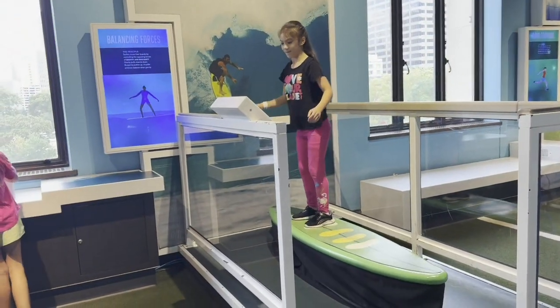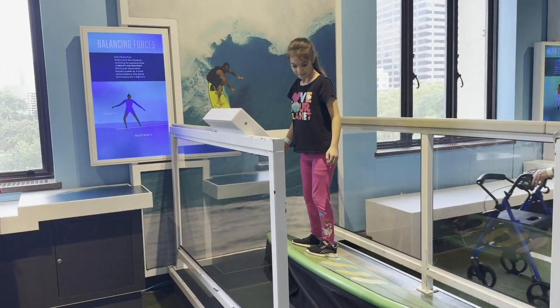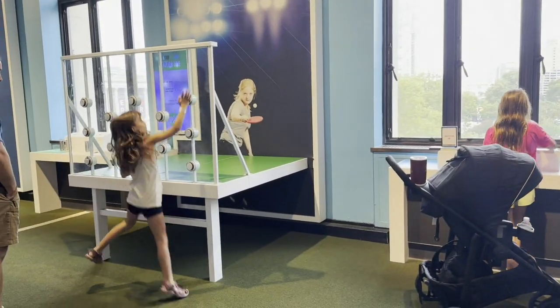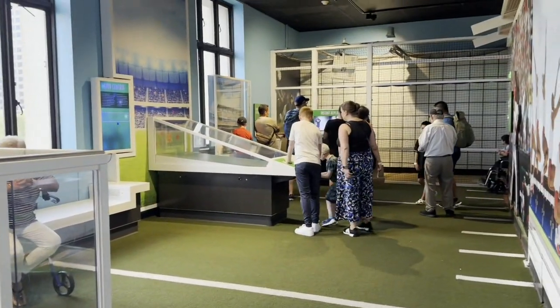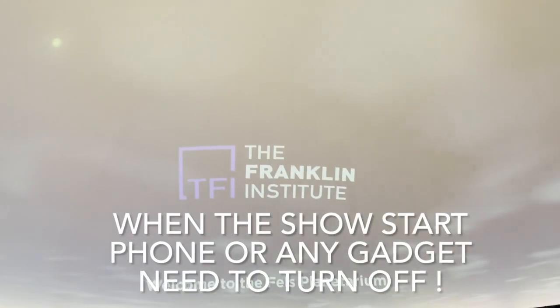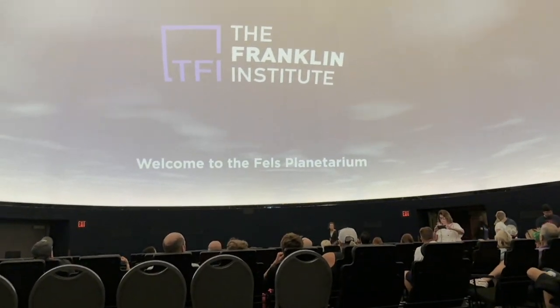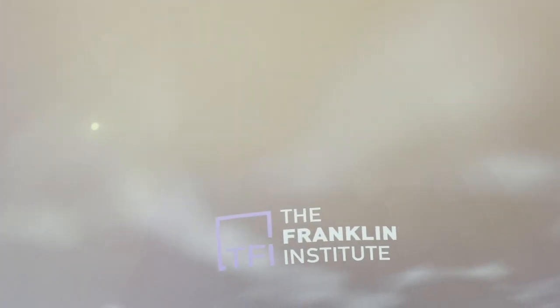The balancing force. We have also the table tennis. This side. So we're here in the planetarium. These are like you're watching photos in the front of the theater. And they will show something on the ceiling.